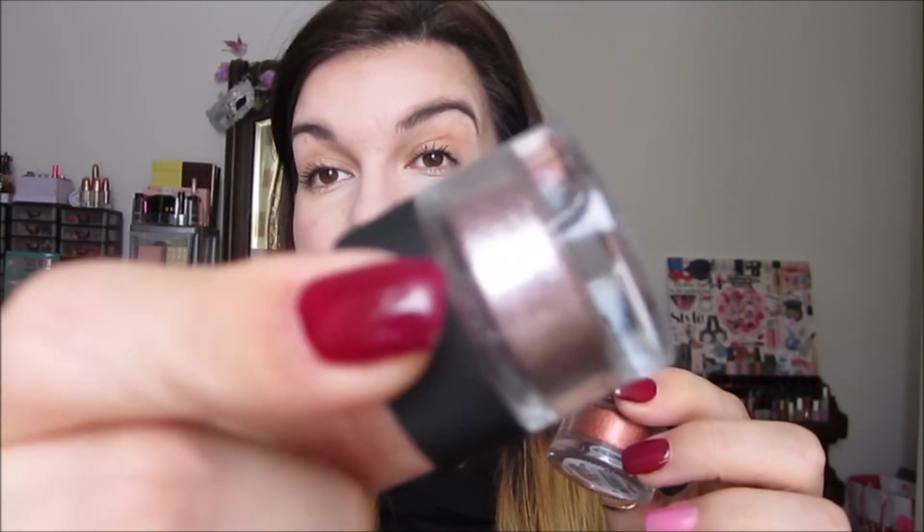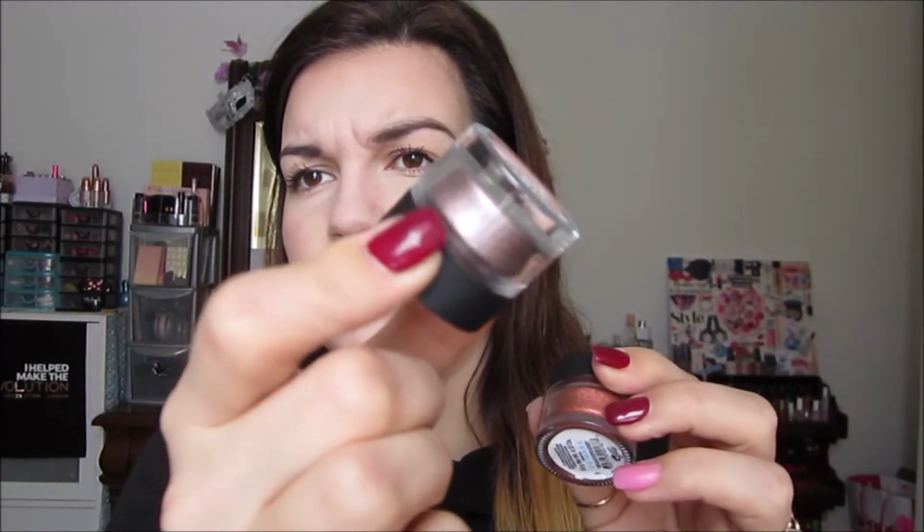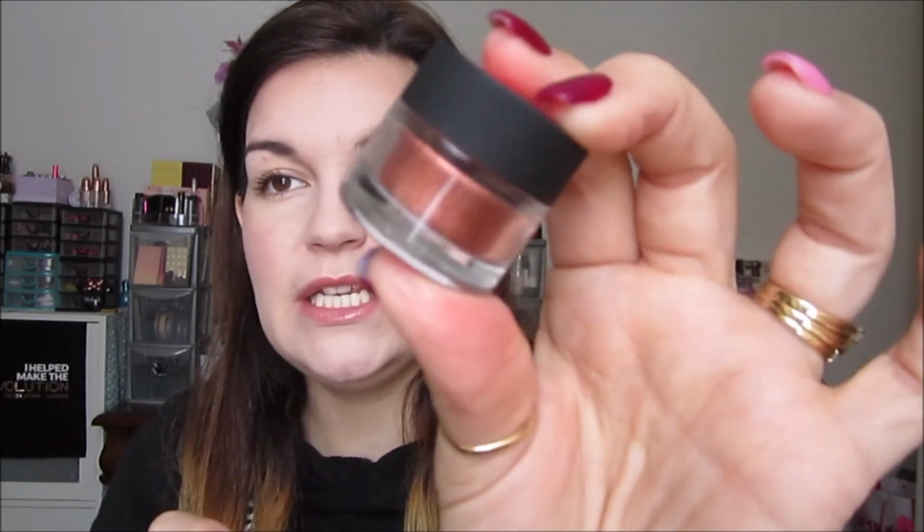I've heard people not really like these. I love them. I got the color Amber Rush and the shade Berry Crush. Berry Crush is like this purpley, silvery kind of color, and Amber Rush is beautiful. It reminds me of the pressed pigment from Maybelline, I think, in Amber Rush or Amber Crush or something like that. But it's like this burgundy reddish kind of color.